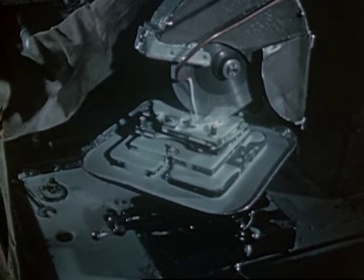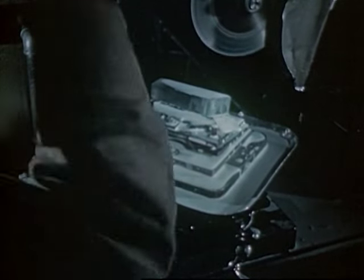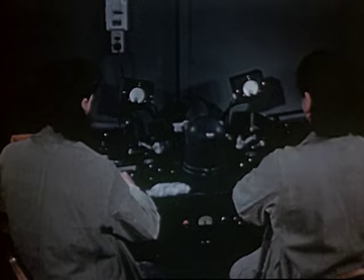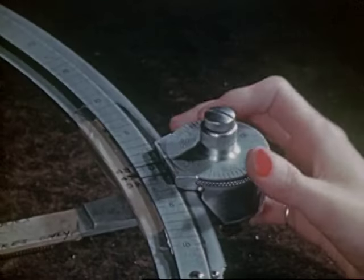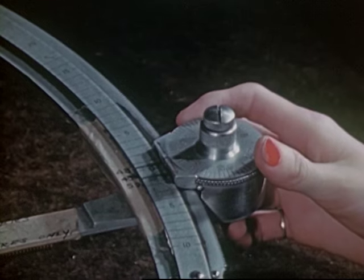Quartz crystal manufacturing makes important use of X-ray machines as part of mass production. X-rays permit measurements of angle in the crystal to be made much more accurately than is possible by other instruments. This X-ray machine is equipped with an electric meter to pick up the reflections from the atoms.